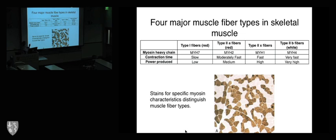There's type 1, which is also called red fibers, type 2A, which are also called red, type 2X, and 2B. And these fibers are mainly determined by the types of myosin that they express. So you can see here that all these different fiber types are expressing different types of myosin. And the type of myosin that is expressed will determine the kinetics of how that muscle contracts.